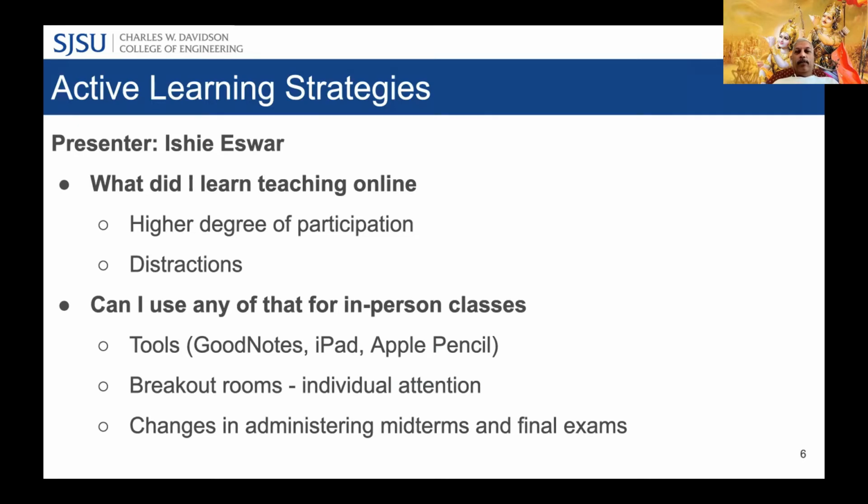So I would start the class with a question, and students would discuss in small groups and then try to answer that question. And then at the end of the class, we would go back to that question and see whether we all got the answer correct and matched with what it's supposed to be. So that kind of set up the entire class for online.